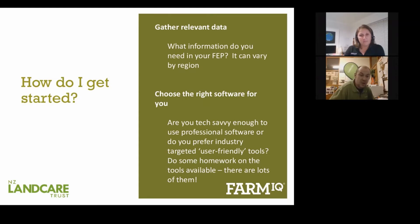Too as well. And I'd put Google into that box. Quite limiting. You're quite limited in the amount of layers and the things that you can do, but you can share it. So it really just depends on what you're wanting to achieve with your map as to the software that you choose.